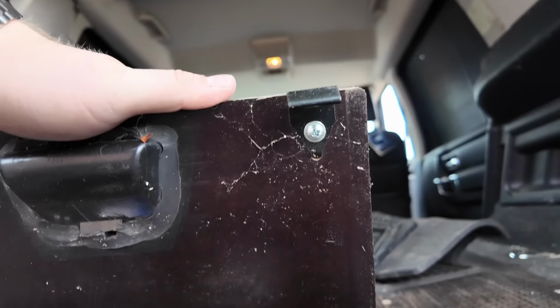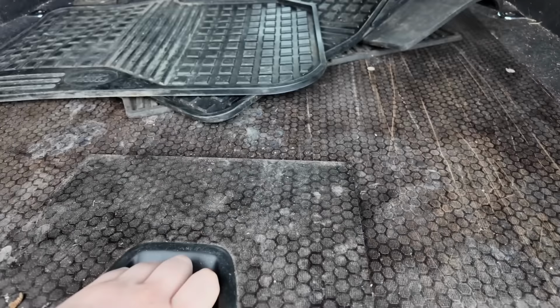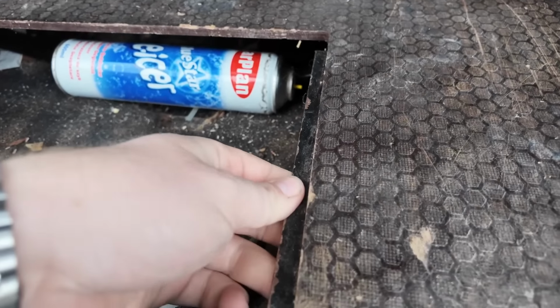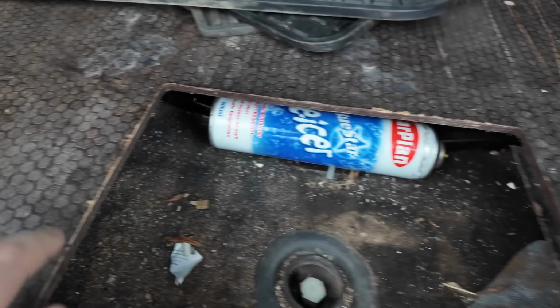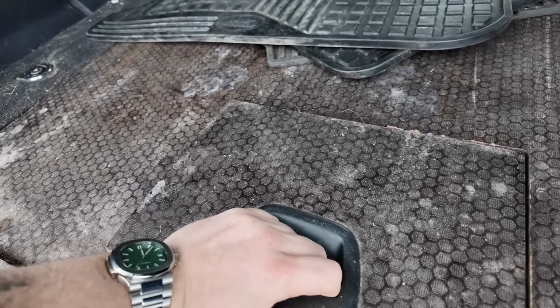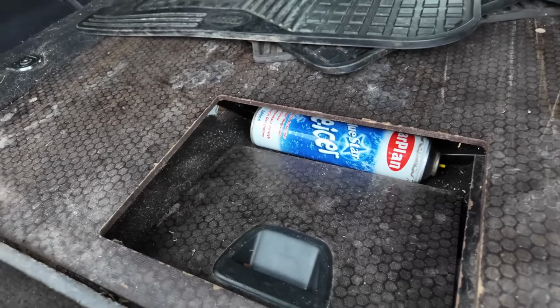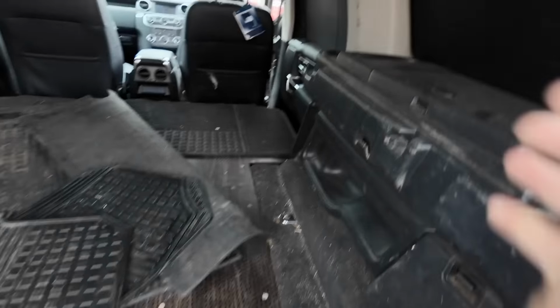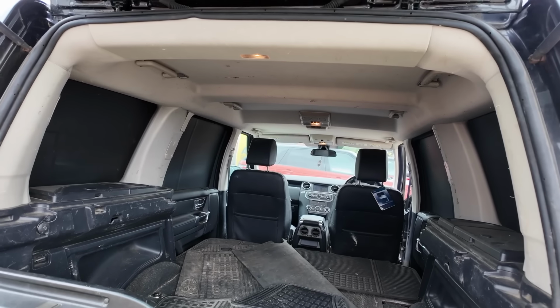Anyway, this thing is meant to hook on there to cover up your spare wheel adjuster thingy, but it looks like it's lost its metal trim on this side. So we'd have to do a bit of repairing there to make that stay in properly, because otherwise it just falls through. You still get your little storage bins. I don't know if we've got anything in them on the sides. But yeah, that is your Disco 4 van.